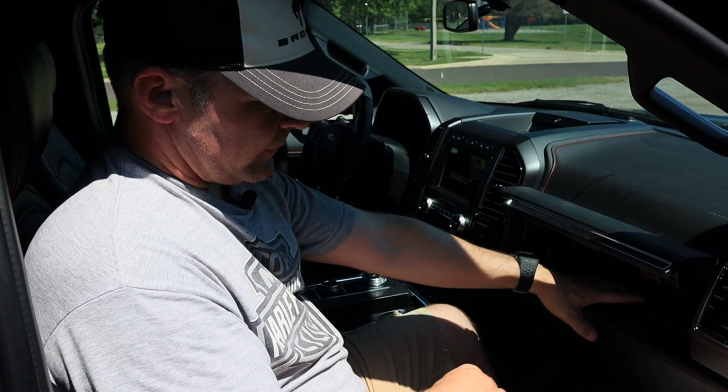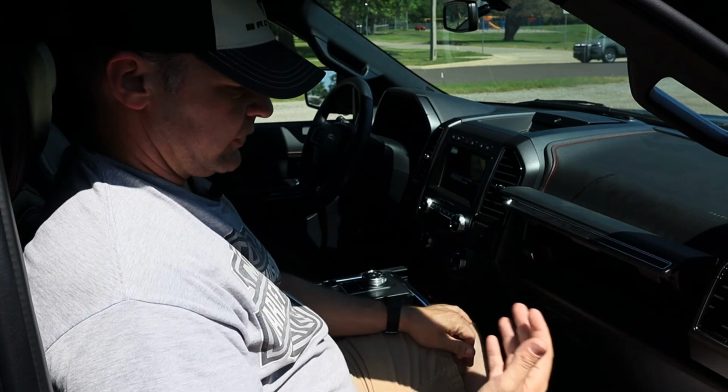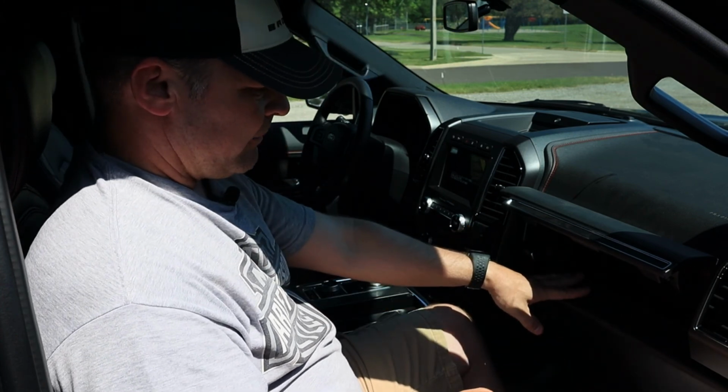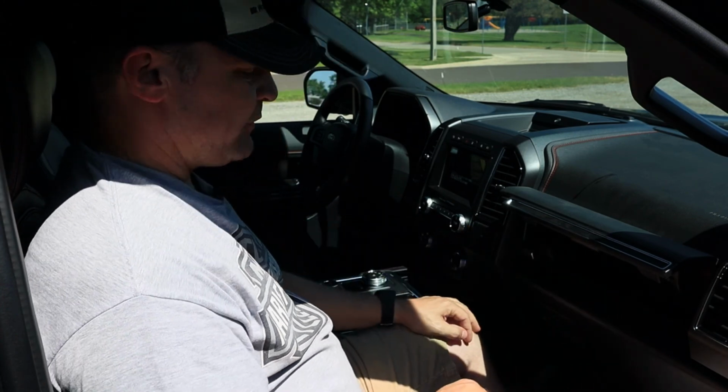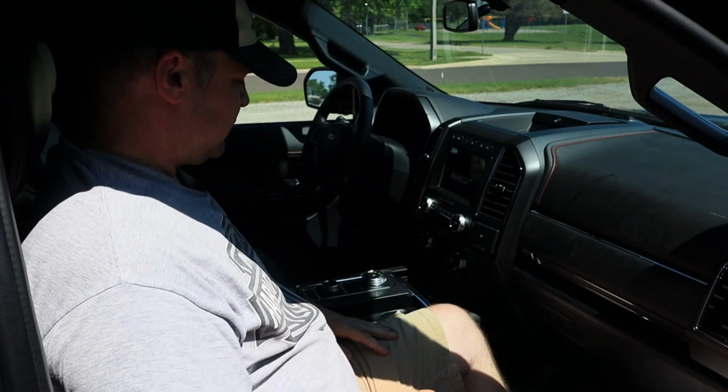But then they give you this one up here as well to house some things you reach for a little more often or want to know where they are: a pen, a pencil, a pad of paper, maybe your registration, if you really enjoy that EcoBoost engine. But yeah, again, just some more storage.